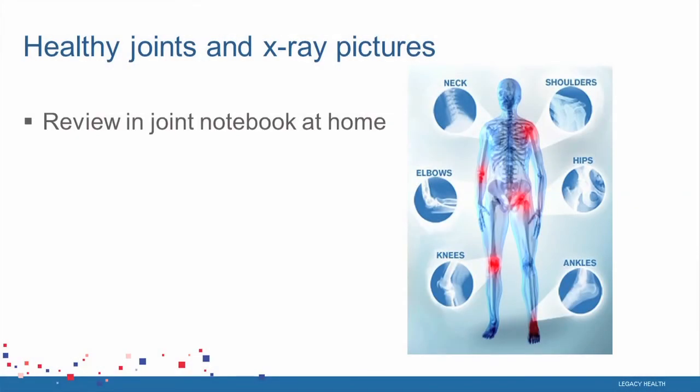There is a section in your electronic version of the notebook about hip or knee anatomy. Your surgeon may have gone over that with you already, as well as the type of hip or knee that you are getting. If you have any additional questions, please ask the surgeon.